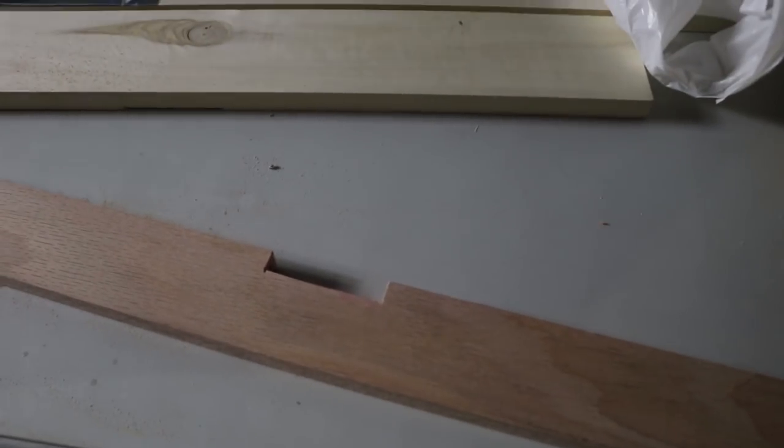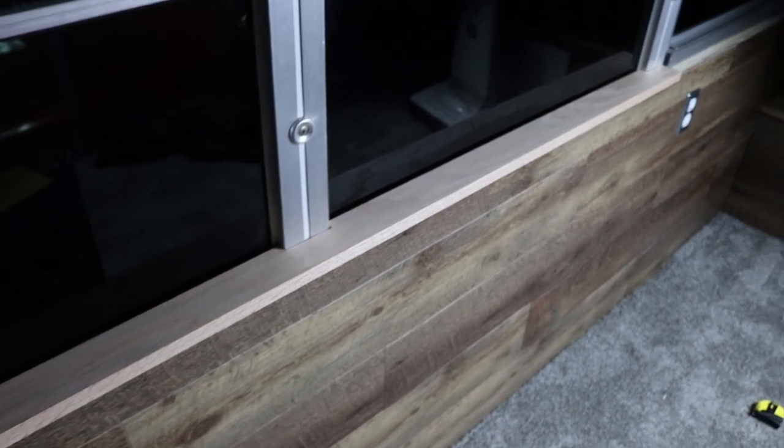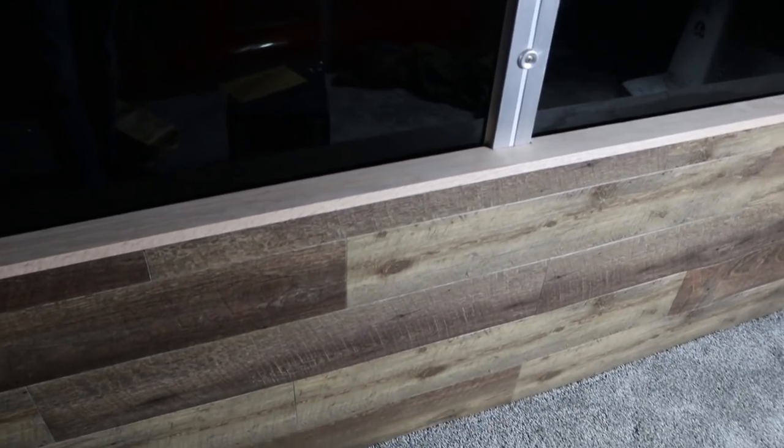Let's see how it fits. That's literally perfect. So that's awesome. Now what we're going to do is go ahead and glue that down. Oh, that looks so much better.